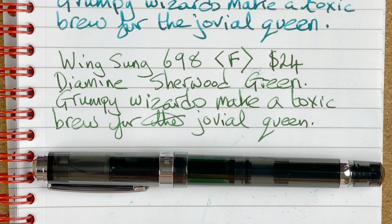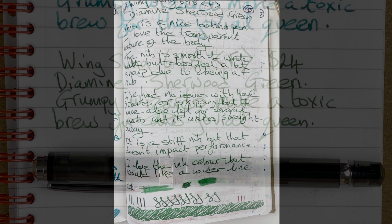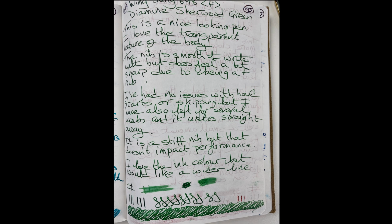Anyway, as I was saying, the writing definitely, I'm not going to say it's rougher, but it feels like it's dragging and scratching on the paper. It's a fine nib as opposed to a medium nib, so I'm not going to be overly concerned about that, but it's something to be aware of. It's the difference between nibs. It's a very stiff nib. You cannot feel much in the way of line variation.